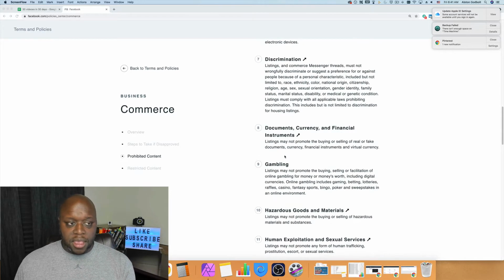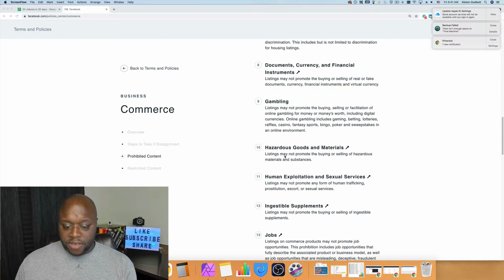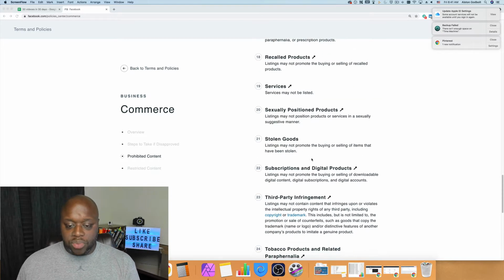I'm here at the Facebook Policy Center, and I'm looking at e-commerce. So this is the Facebook Marketplace information. It has a list of prohibited items, and one of those items is actually digital products. So as you can see here, number 22, listings may not promote the buying or selling of downloadable digital content, digital subscriptions, and digital accounts. So as you can see, you can't sell on the Facebook Marketplace.